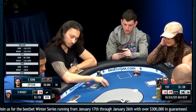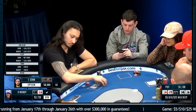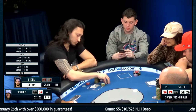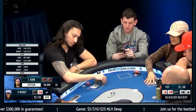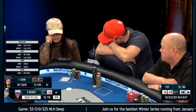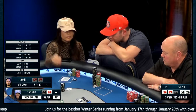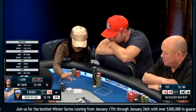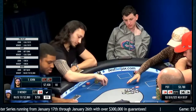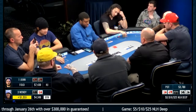Wendy going to get there on the river. Terrible card for John. John's going to fire 650. Not even sure what he's trying to get Wendy to fold. Maybe if she has king-queen. Whoa. Wow, Wendy puts in 2K, maybe a little more, and John quickly folds. Snap fold. John's not falling for that, Wendy.